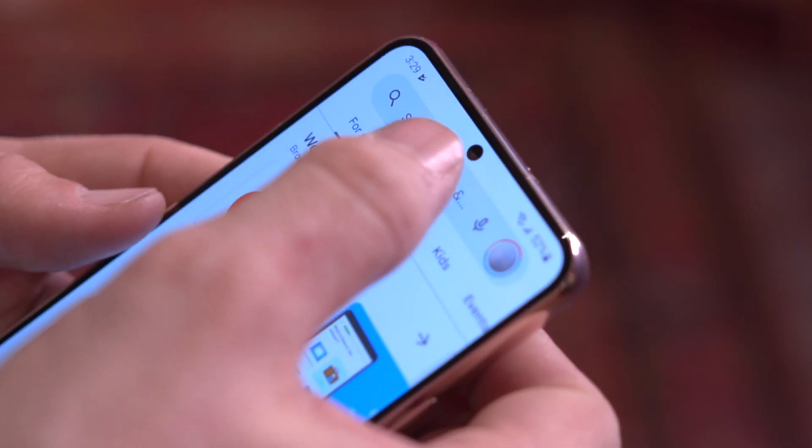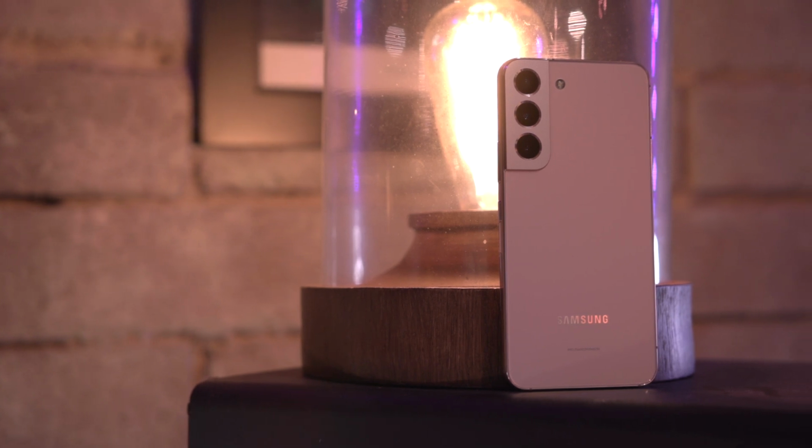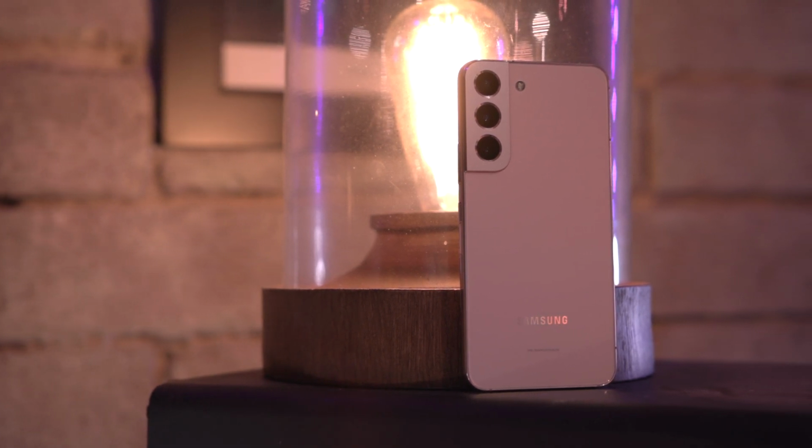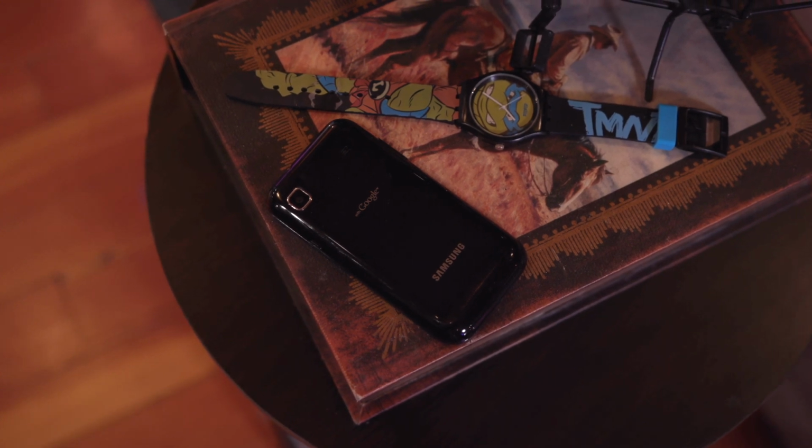And with the pricing of today's smartphones, I mean, this is $849, which isn't easy to come by for most people. But also when you compare that to this guy, the S series, the original S smartphone, this was $400 when it came out. That makes this seem like a bargain, right?